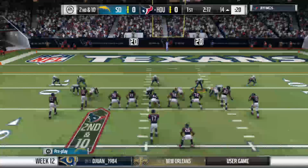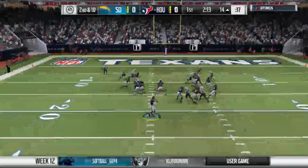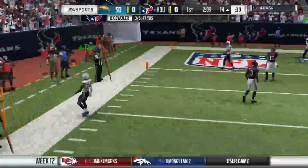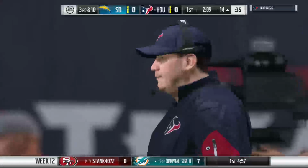Green, 39. Watch it now, Barney. From the shotgun, Osweiler, and he just chucked that one out of bounds, out of everyone's reach. Maybe a wise call not to take a sack in this part of the field. It brings up 3rd down.